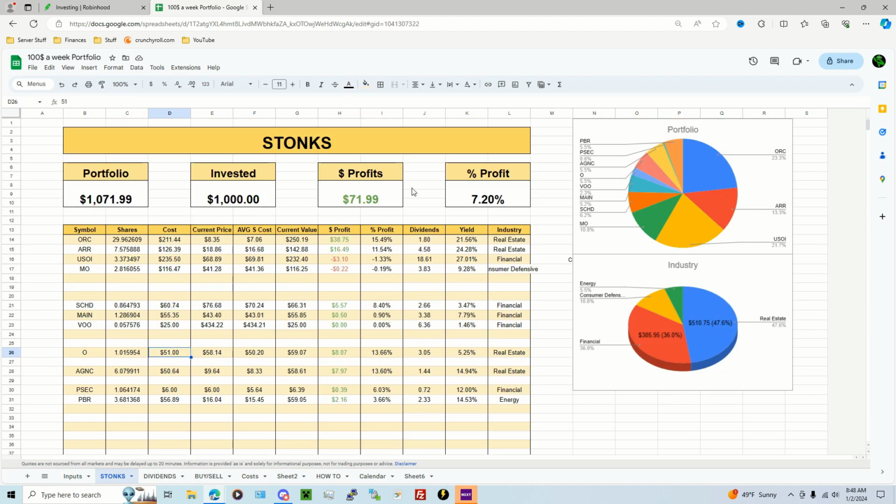And you can see we're sitting at around $71 profit for a 7% profit margin, which all in all for 10 weeks invested, that's still looking pretty good. Because if you factor that in times 5 for a year, you can be looking at 35% profit for a year. So this is honestly awesome returns that we are receiving at this time.